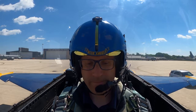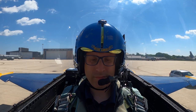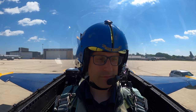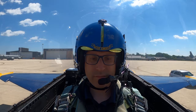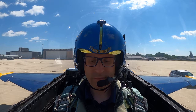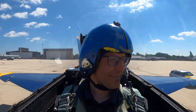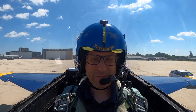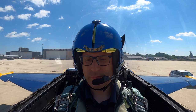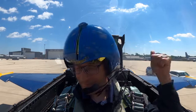Milwaukee Ground, runway 25 left, taxi via Bravo, Kilo, runway 13, November, cross runway 19 right and runway 19 left. County 81, Milwaukee Ground. County 81 proceed Golf to the terminal ramp. Blue Angel 7, Milwaukee Ground, runway 25 left, taxi via November. 25 left via November, Blue Angel 7, thank you.